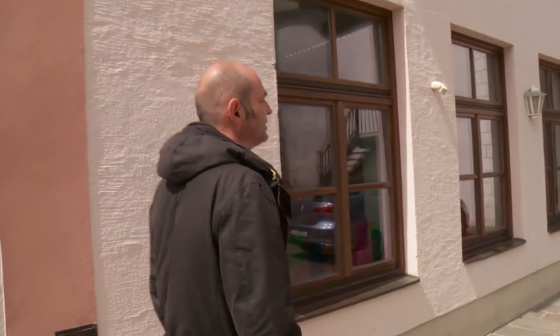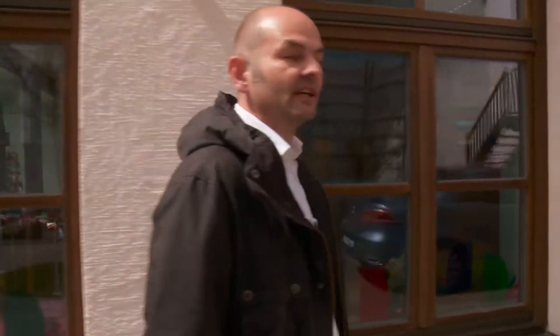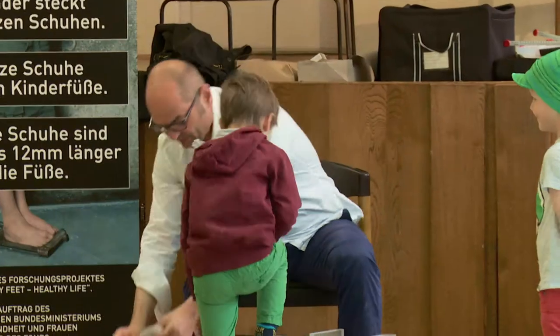We have been dealing with an unusual topic for several years, namely the form and fit of children's shoes. We want to know, do children wear shoes that fit? And that's exactly what we're doing today at this kindergarten in Tamsweg in Austria. We are going to check whether or not children wear shoes that fit properly. We are expecting around 100 children today from two different kindergartens, aged between 3 and 6 years old. When taking these measurements, we usually find between 60 and 70% of children wear shoes which are too small.